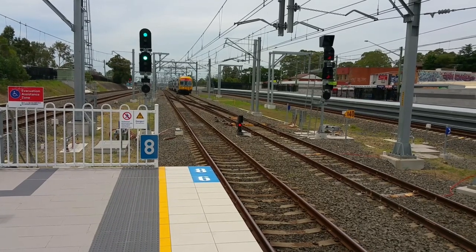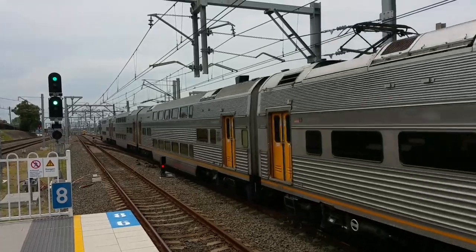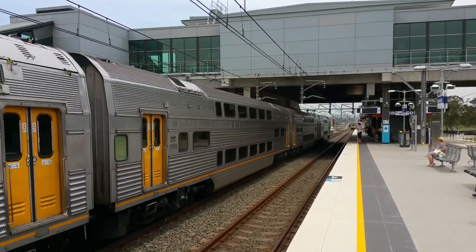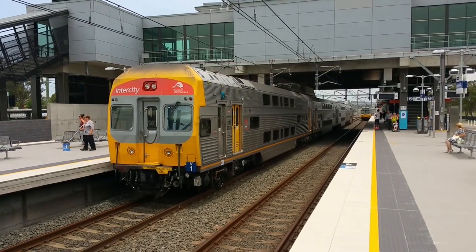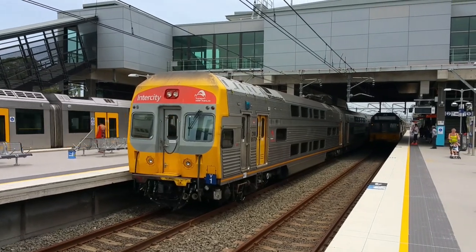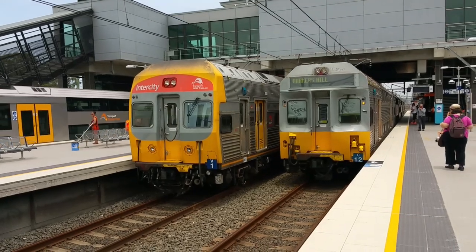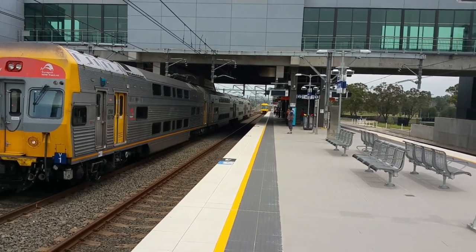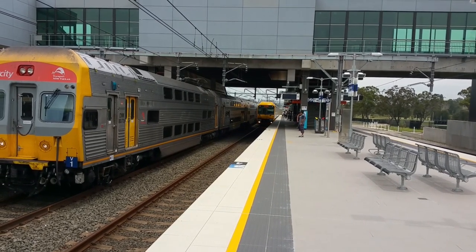And V1 again, approaching platform number 3. And C12 arriving on platform number 2, Schofields service. And Waratah A4. And we've got a Waratah arriving on platform number 2, City Circle via Granville service. Waratah A10 again. Goes to City Circle via Granville.